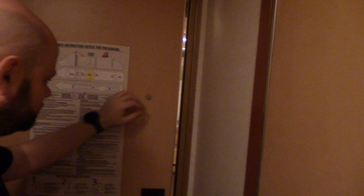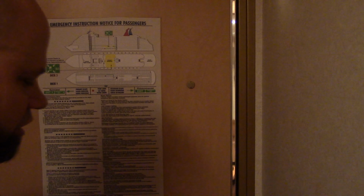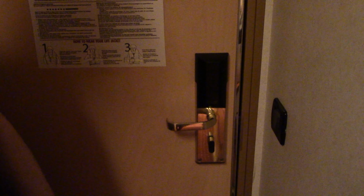Make sure that latches so it doesn't swing around. So your door here, you got an eye hole so you can see who comes a knocking in case somebody does, but you can also cover that up for maximum darkness if you like sleeping in pitch black like I do. That's pretty good. And it's got the deadbolt here as well.